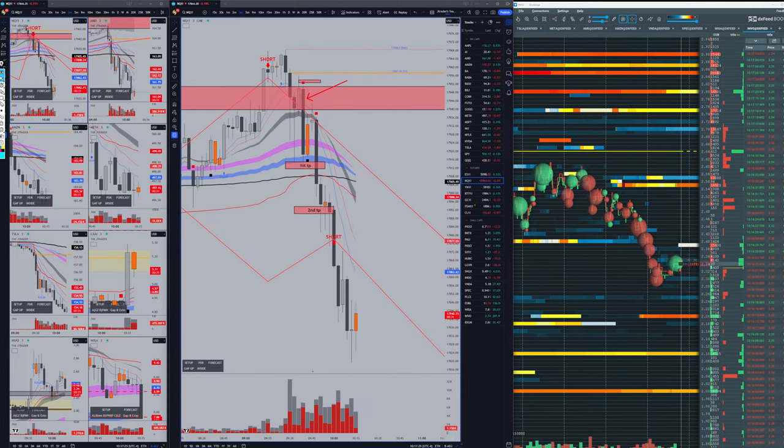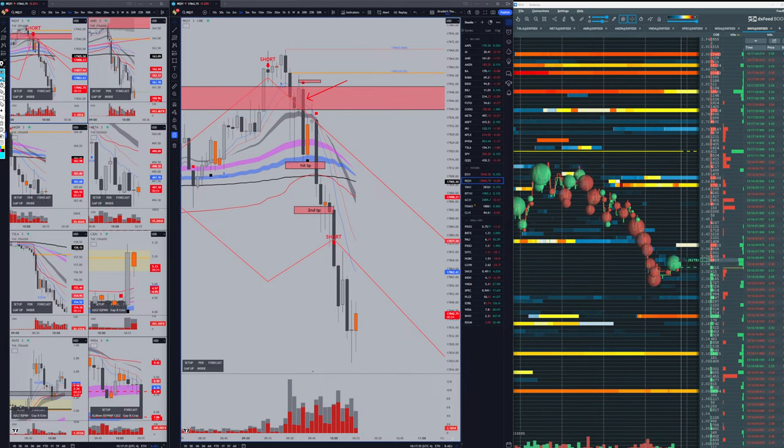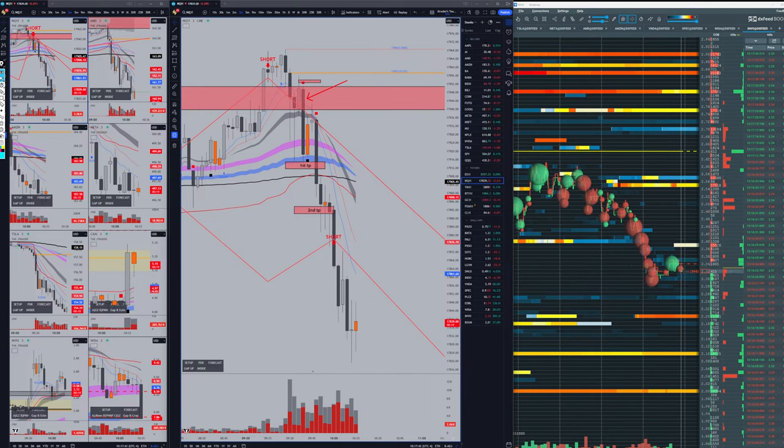Breakdown on Visa. 6SI over here, reclaim, so start watching 6SI again. AMD and QQQ, more leg down. Meta, Amazon over here, simply slow.